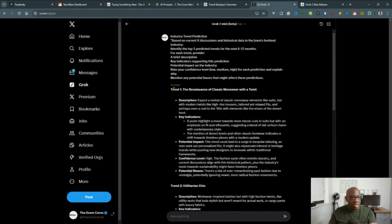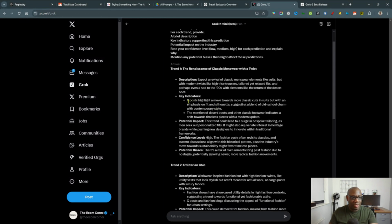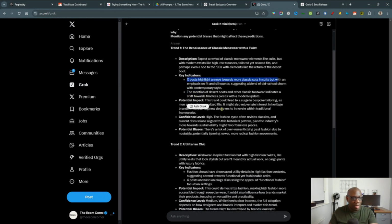So what it's given us, trend number 1, the renaissance of classic menswear with a twist. Expect a revival of classic menswear elements like suits, but with a modern twist like high-rise trousers, tailored yet relaxed fits, and then perhaps even a nod to the 90s. That's pretty great data, actually. In fact, that's really good. Key indicators: X posts highlight a move towards more classic cuts in suits. Potential impact and confidence level.